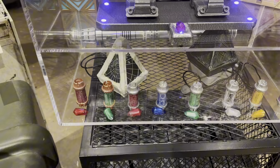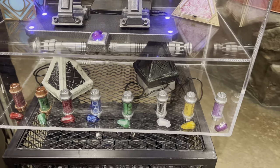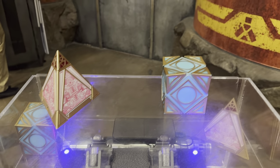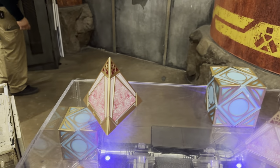Right here we have the kyber crystals. You can get different ones and put them in your lightsaber. Got different holocrons. This is the Jedi holocron. This is the Sith one.